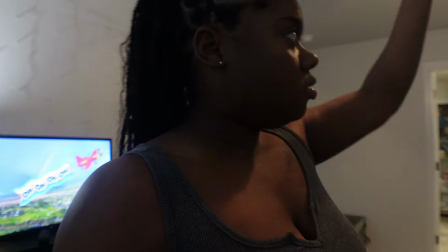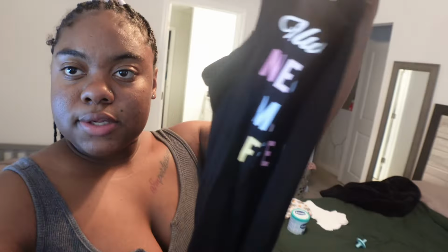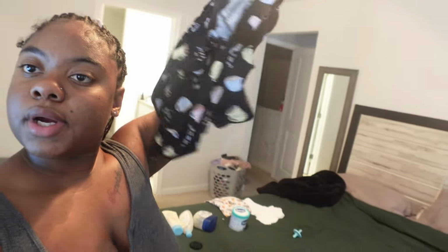Okay, so y'all, I was looking for this bodysuit. She kept moving that thing. It's to help her balance. But she wore this night set that I got from Walmart a while ago. And yeah, that's pretty much it. So me and Lay about to get in the shower real quick. And then I guess we'll see y'all when we get out of the shower.